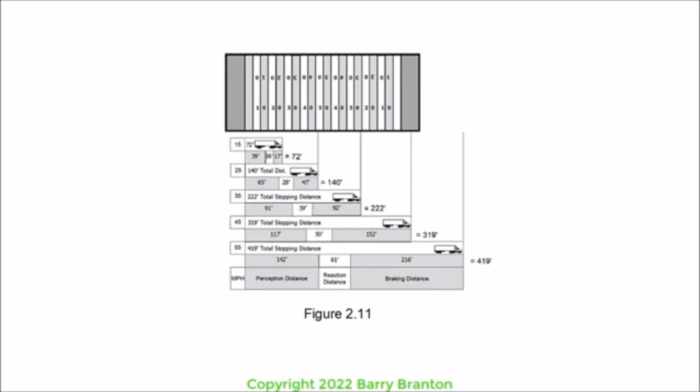Graph on page 2-13, figure 2.11. MPH, 15. Perception distance, 39 feet. Reaction distance, 16 feet. Braking distance, 17 feet. 72 feet total stopping distance. MPH, 25. Perception distance, 65 feet. Reaction distance, 28 feet. Braking distance, 47 feet.